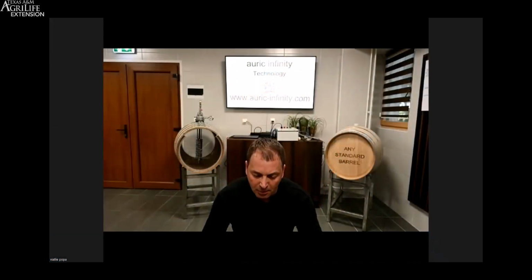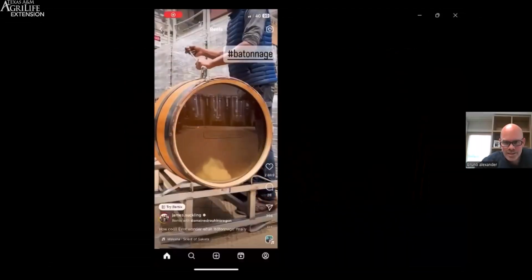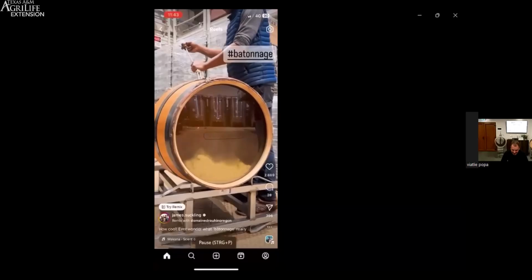And one other thing, if I'm allowed to show you, if you allow me to share my screen, we can show you the batonnage, how you can make it in our barrel. It was recently traveling around on Facebook, to show you that with a simple rotation of the barrel, you have everything mixed without opening the barrel. Yeah, so this is a standard batonnage.